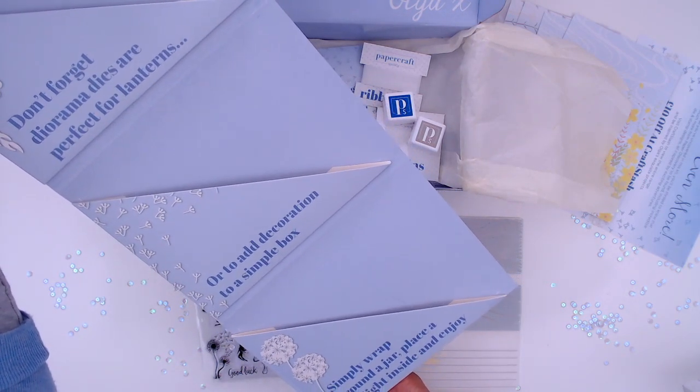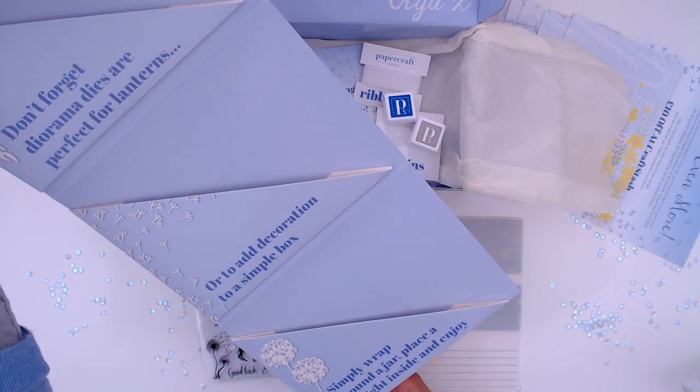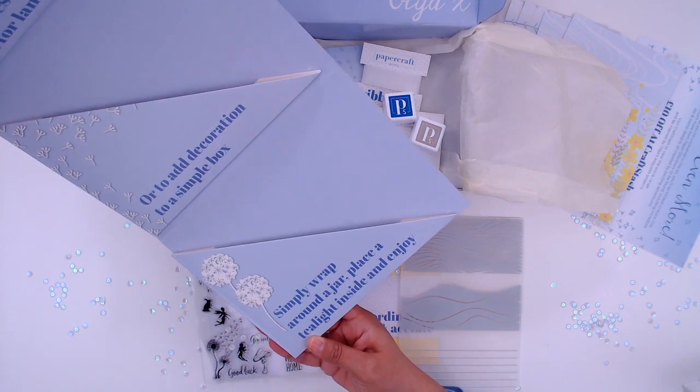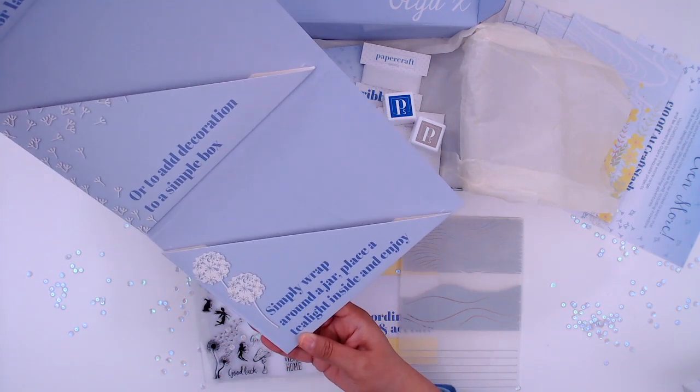It says, "Don't forget, diorama dies are perfect for lanterns or to add decoration to a simple box. Simply wrap around a jar, place a tea light inside, and enjoy."